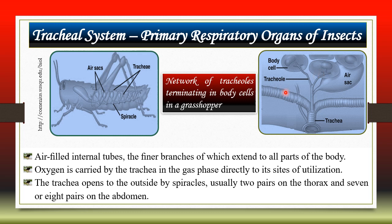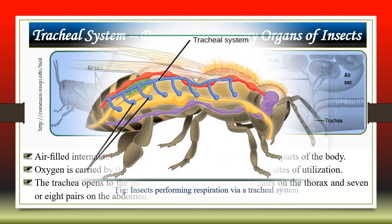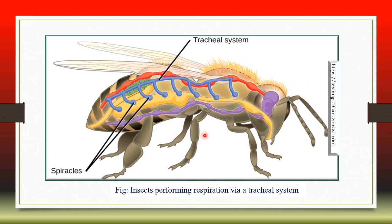The trachea opens to the exterior with the help of spiracles. Usually two pairs of spiracles on the thorax and 7 or 8 pairs of spiracles on the abdominal region in insects. This is the diagram of an insect belonging to order Hymenoptera, showing the tracheal system with the position of spiracles.